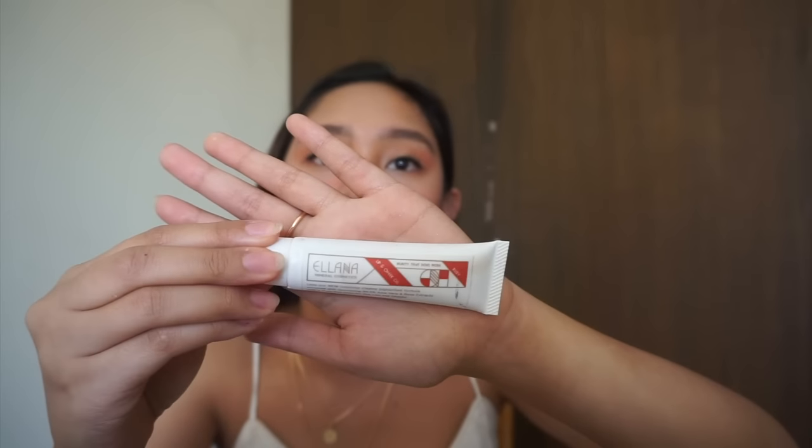Next, we have this Elena or Elena, I don't know. But this lip and cheek tint. This is in the shade Ruby. Nung tinry ko siya, yan yun. Ang ganda niya. Pero mahirap lang siyang i-blend. That's it for these two boxes.